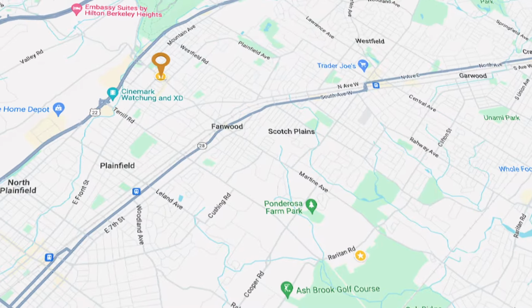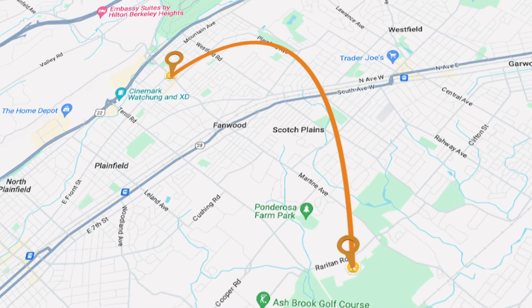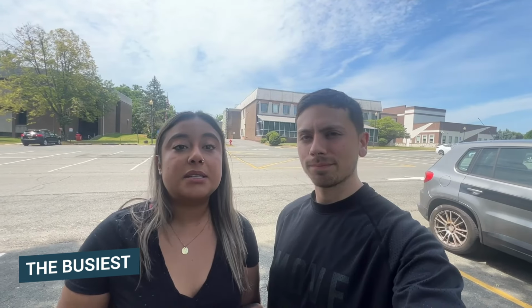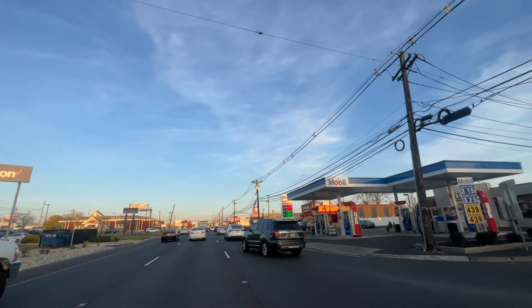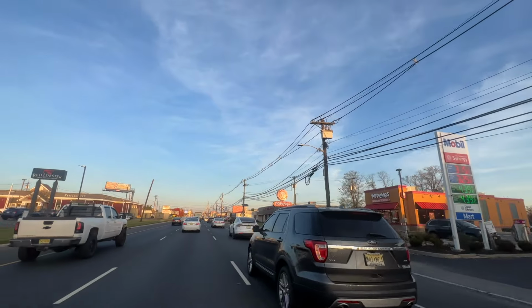So we just came from northern Scotch Plains, which is where the downtown area was located, and now we are all the way south of Scotch Plains. One thing to note about the northern area of Scotch Plains is that it's going to be the busiest, the most commercial. It also has Route 22 crossing by it, and that's going to have a lot of retail, and it's a very big highway here.